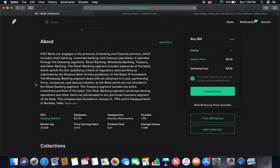The treasury segment handles the entire investment portfolio of the bank. The other banking segment comprises leasing operations and other items not attributable to any particular business segment of the bank. The company was founded on January 5, 1994, and is headquartered in Mumbai, India. The current CEO is Sandeep Bakhishi. Employees 82,724. Headquarters, Mumbai, India.